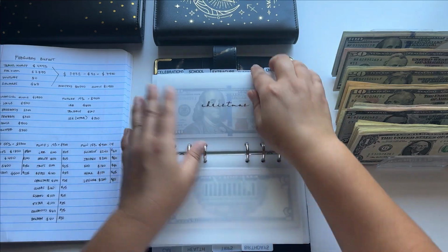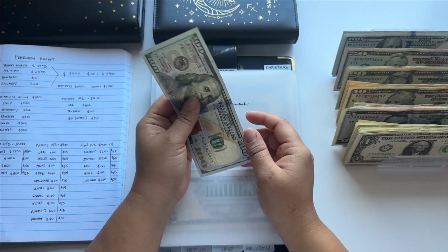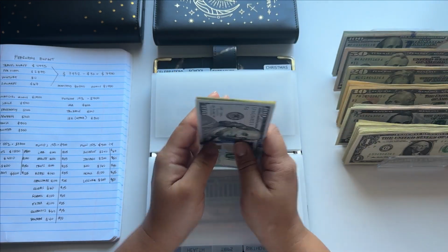All right, next is Christmas, and as of right now I'm budgeting 100 a month, so 25 for this also. So we have 125 for Christmas.